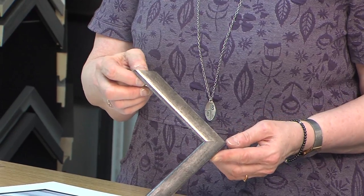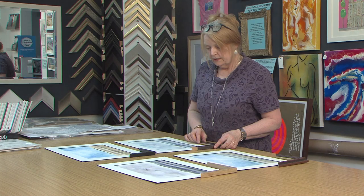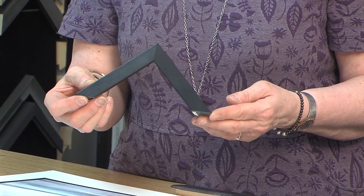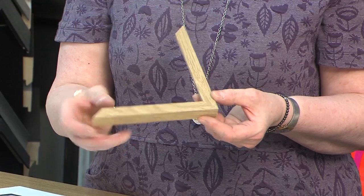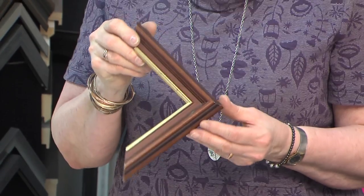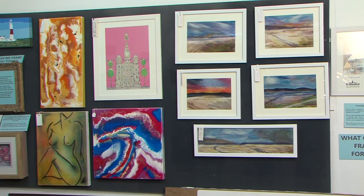This particular moulding is a pewter metallic moulding, works very nicely with the boats of Julia's image here. This moulding is a black plastic, looks very good, looks the business, we do use that a lot. This one is an oak veneer, popular at the moment with customers with laminate flooring and oak doors. And then this frame is a very traditional frame, if you still have a traditional home with dark woods, but this has a gold sight edge which lifts the picture, that also works as well.